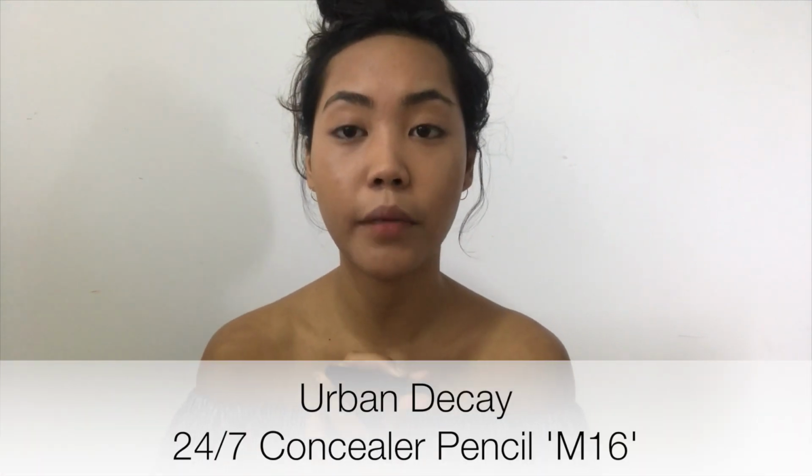Okay, so what I'm going to do next is I'm going to use my Urban Decay 24/7 concealer pencil. This one is in the shade M16 and I'm going to use this to conceal my hyperpigmentation on the sides of my face and on my forehead. It kind of doubles up as my bronzer slash contour as well, because the color is a tad bit darker than my skin tone. So okie dokie, I think that could work.